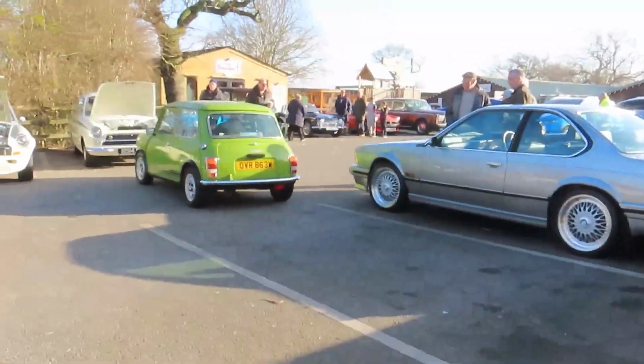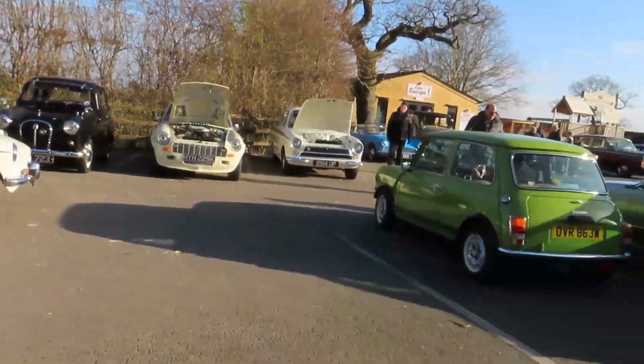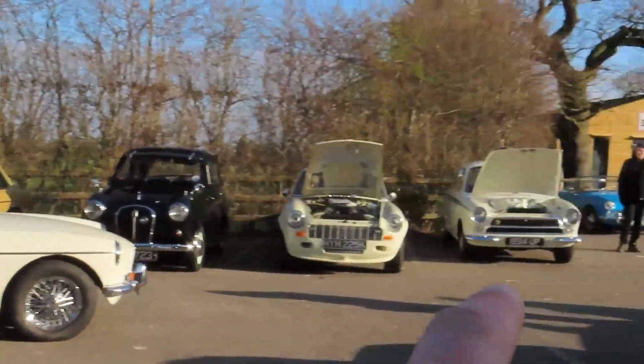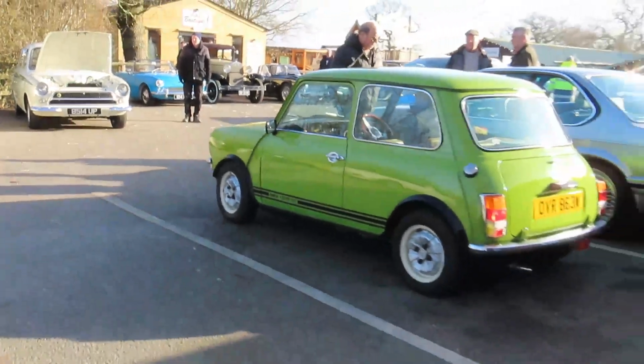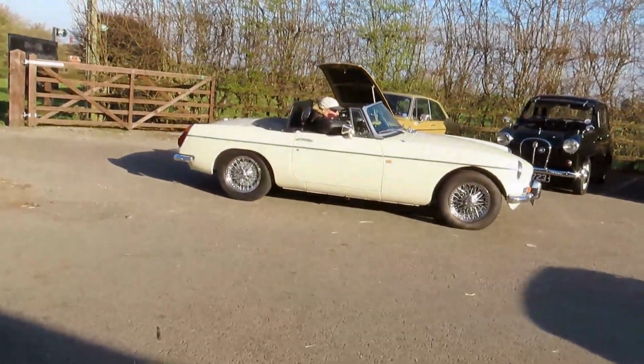But there are lots of lovely old classic cars, especially that V8 MGB. That is an interesting car. I'll have a look at that after. You've got our Grandad in his MGB and a friend of ours in the Lotus Cortina. But at the moment, let's just take a look at some of the cars pulling in.